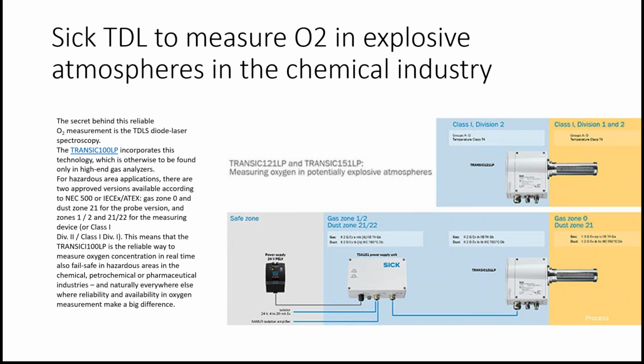We've got a number of examples here of the use of tunable diode lasers for the chemical industry. And one of the suppliers is SICK. And we chose to put up an example of the use of their TDL, specially designed for measuring oxygen in explosive atmospheres and complying with the code system. So again, you have to have some understanding of the hazardous areas in order to design this. And they are using us in the pharmaceutical and petrochemical and chemical industries.